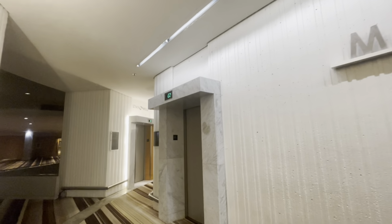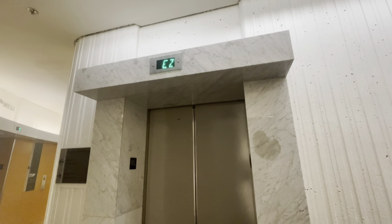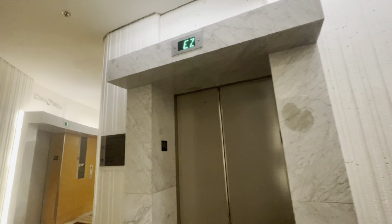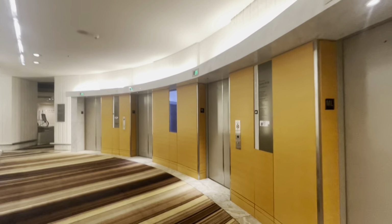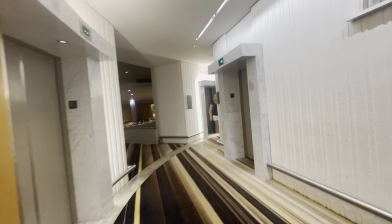All right, let's see if we can take a ride on the internal elevator. Let's see, where is it at now? Those over here are elevators that go to 1 through 17. This one here is obviously turned off. These elevators go up 18 to 30. And I believe I just heard an internal elevator, I guess. Oh, wait, no, it went up to 44.